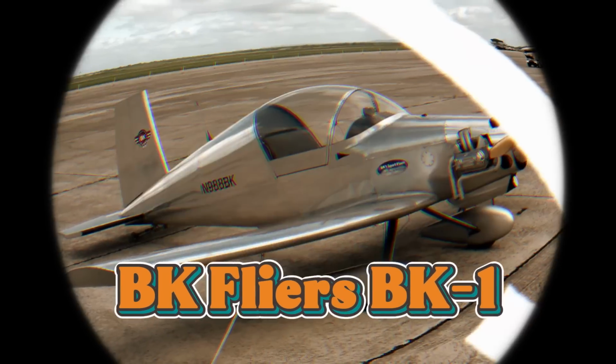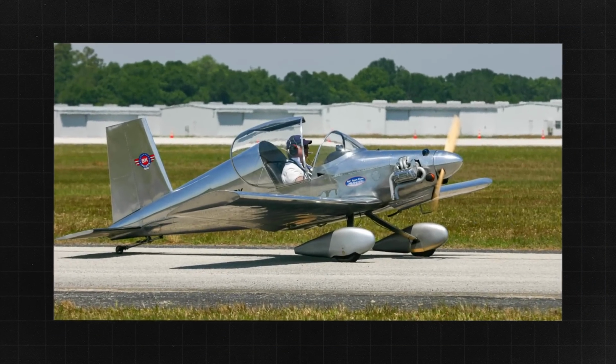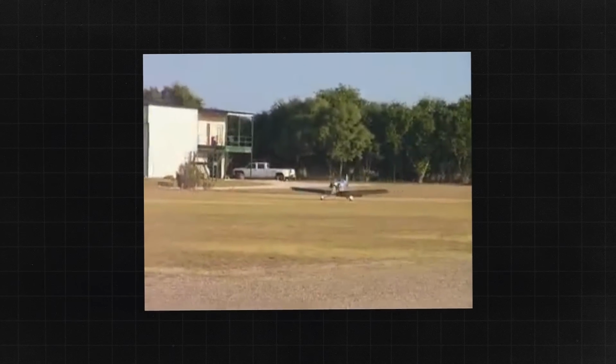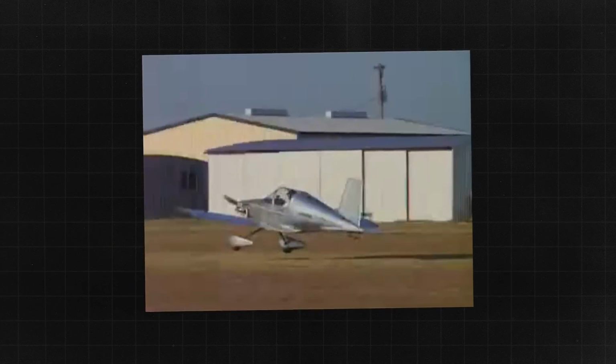Aviation doesn't always need to be sleek to be fun. Flyers BK1. Bruce King's BK1 is a tribute to simplicity and affordability. Based on the Humblebird, this single-seat aluminum aircraft features a larger cockpit and a full Volkswagen engine for extra oomph.